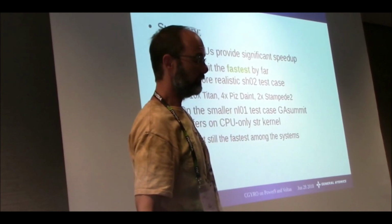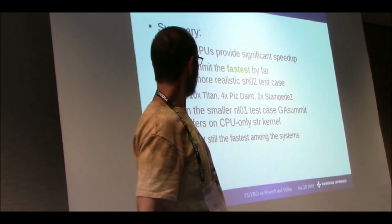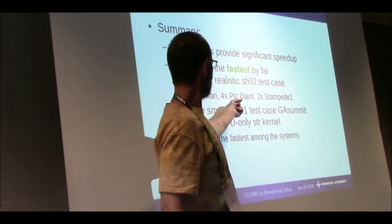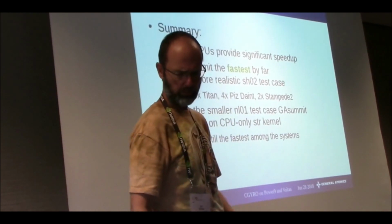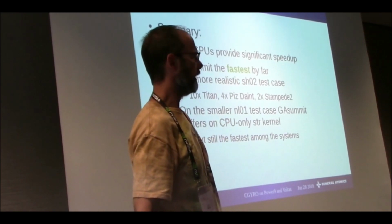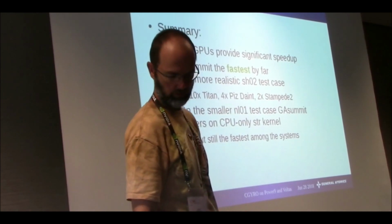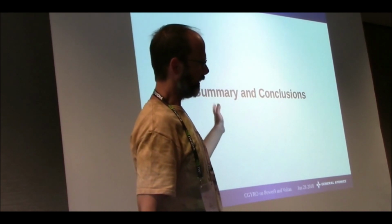So as I said, these nodes fly. It's really the fastest we ever saw, and on the more realistic SH02 case, it's about 10 times Titan and 4 times Pittsburgh and 2 times Stampede 2 and probably 3 times KNL. But we do see that the CPU-only SDR kernel is limiting how much we can go. So these are the numbers I have in the paper.